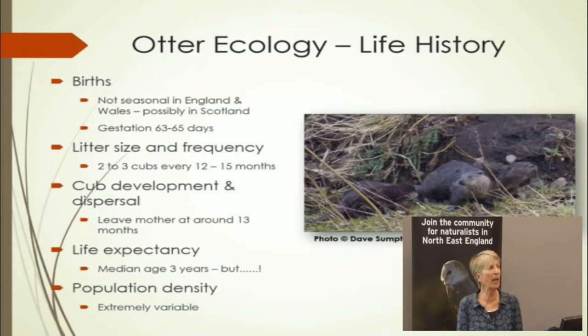In actual fact, a male otter probably lives to about 4 or 5 years old if he's lucky, possibly 6, a female 6 or 7. But mortality rate is very high, as it is for all large carnivores. The population density is extremely variable and is dependent on food availability and conditions in any particular area.